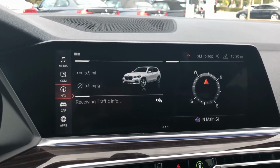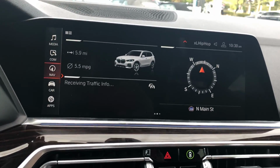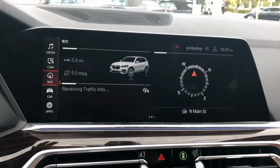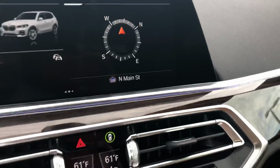We also have an all-new iDrive system. I'm not going to go too in-depth with it just because there are quite a lot of features that have been updated. A lot of the features are going to be the same, it's just a different layout. I'll make another video of just that in itself.